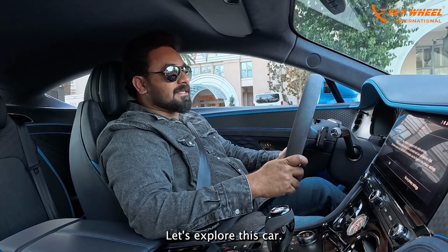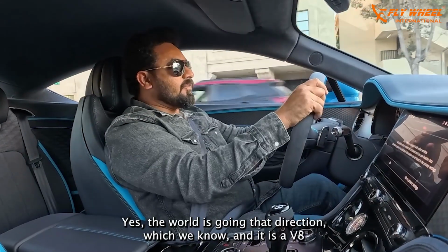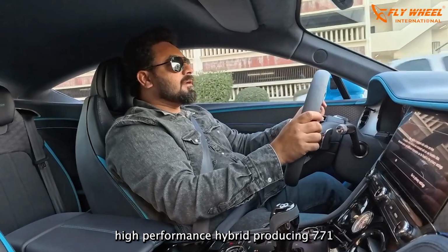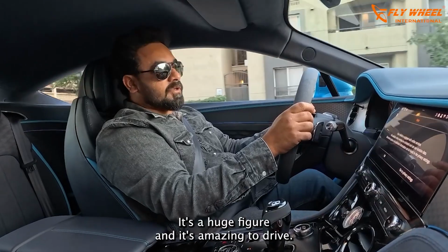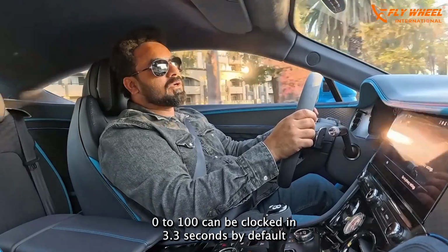Let's explore this car. First thing about the new Bentley Continental GT is that it is a hybrid. A hybrid in Bentley? Yes. The world is going in that direction, which we know, and it is a V8 high performance hybrid producing 771 HP and 1000 Nm of torque. It's a huge figure and it's amazing to drive. 0 to 100 can be clocked in 3.3 seconds.